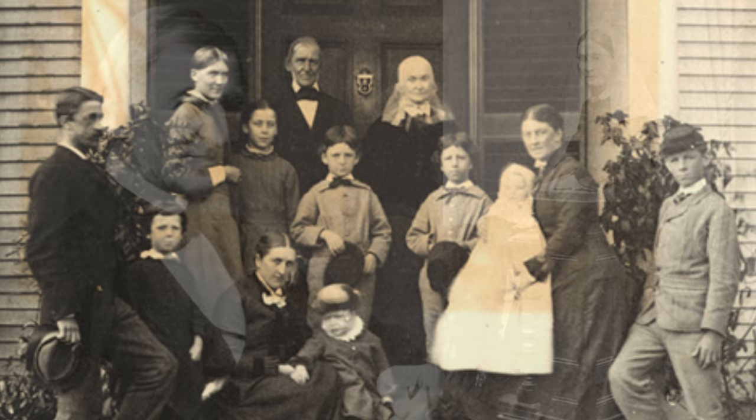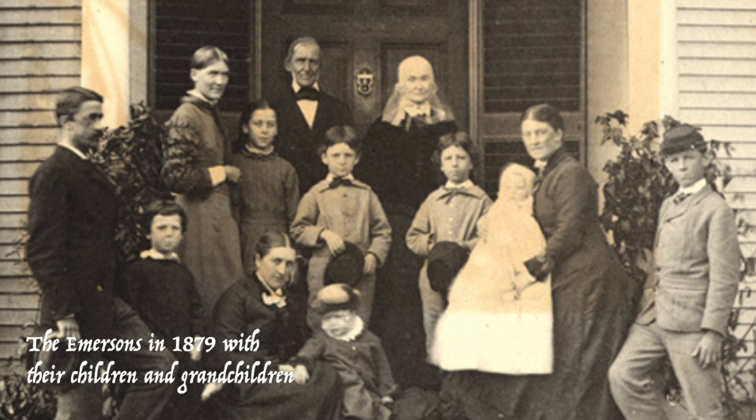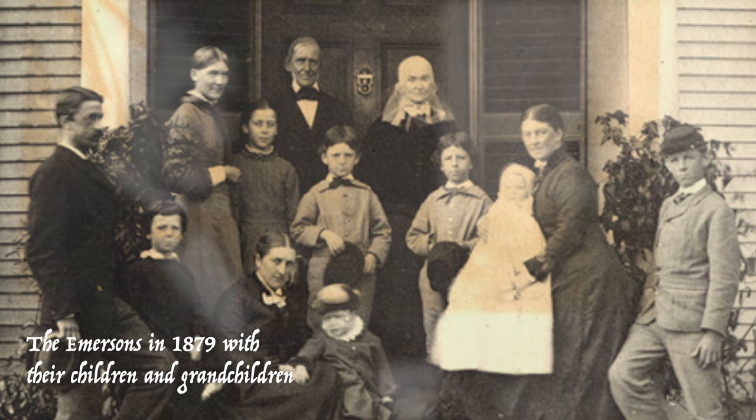After their marriage, Lydia followed Emerson to Concord, Massachusetts, where they set up housekeeping in an estate they named Bush. They had 4 children, and Lydia died there in 1892.